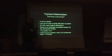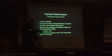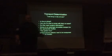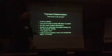You need to recognize that stroke as soon as possible and get on the road to the closest, the most appropriate facility. Here in Haywood County, you're not going to go to the Haywood County Hospital for a stroke. You're going to go to Mission. Mission is better equipped to deal with strokes.